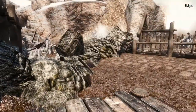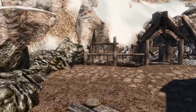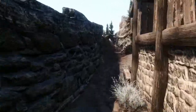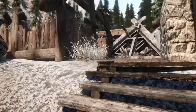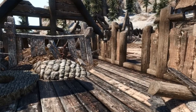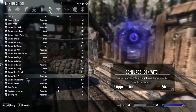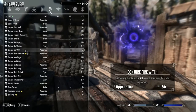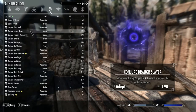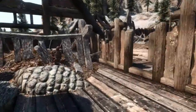So everything out here looks pretty clean. It's not too bright. Which is nice. I think the light levels out here are pretty appropriate. Should we get the Alpha Wolf again? No, we'll go ahead and try the Fire Witch.